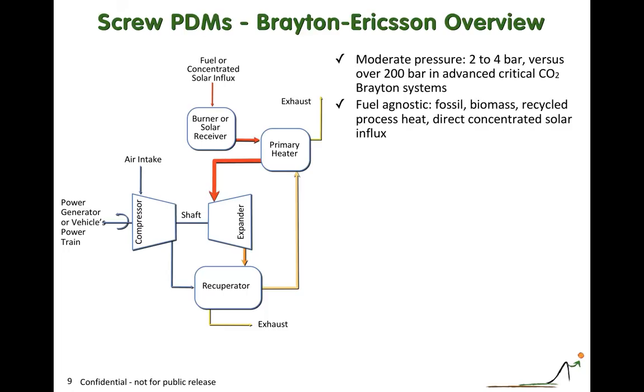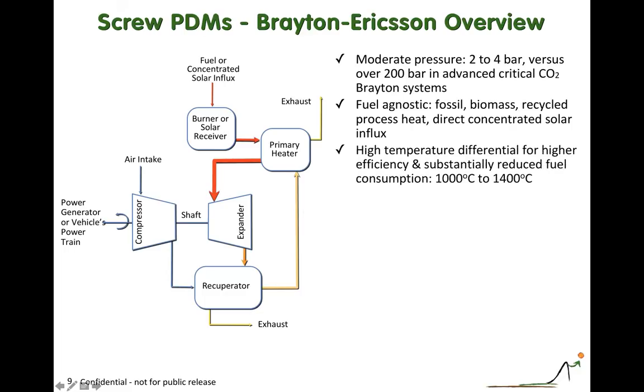It can be fossil fuel like oil, gasoline, diesel, jet fuel, or it can be biomass like bio oils or biomethane. It can be natural gas. It can be recycled processed heat or direct concentrated solar influx. Only the primary input, the burner or the receiver, changes, but the rest of the equipment remains the same. So we have a high flexibility, and customers can shift from one fuel to the next if their circumstances change or if the price changes.